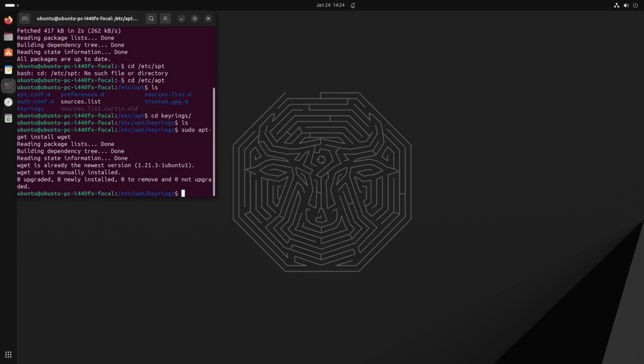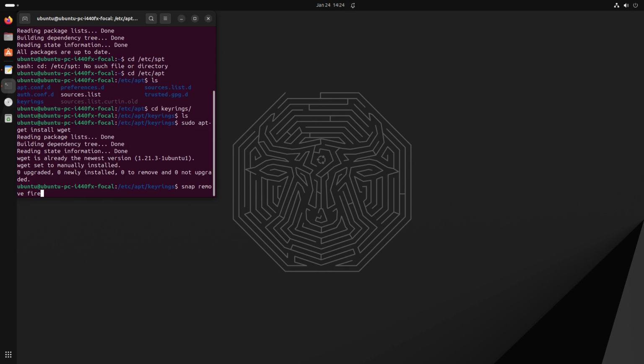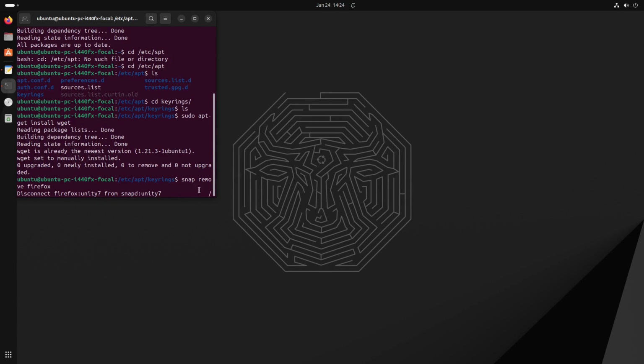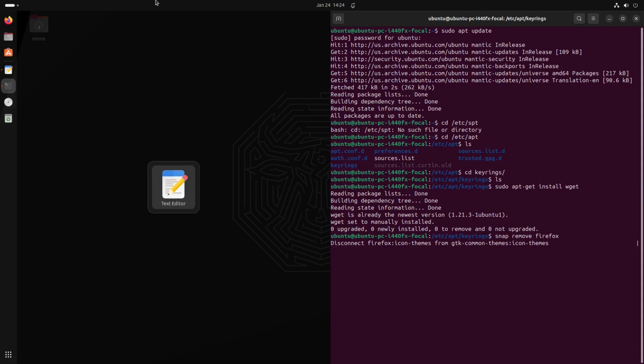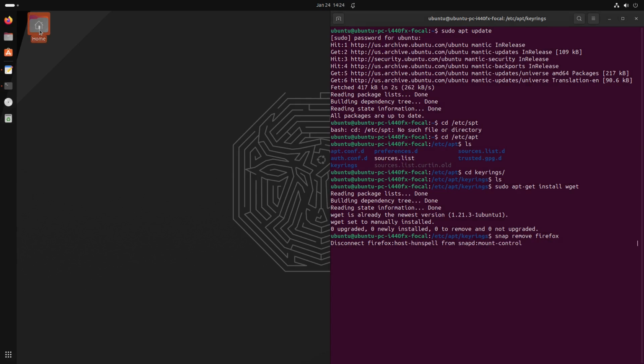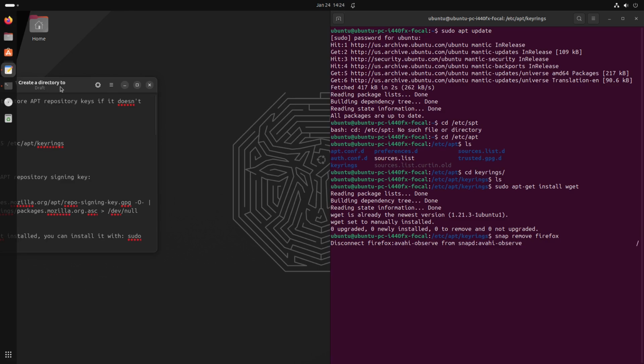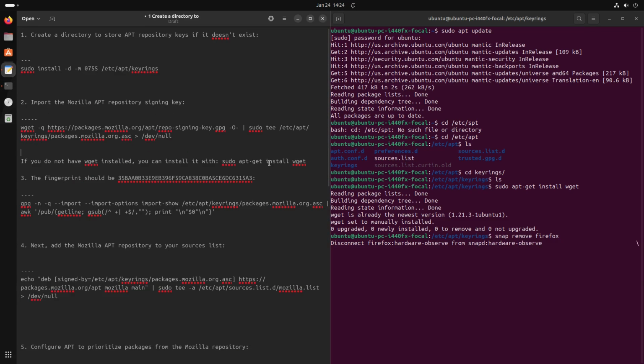So I believe it's just snap remove firefox, that is what we're going to do. Okay, so it is now removing that. All right, let's go ahead and, oh, I should have just pushed the text editor button. New features, and there we are. That way we have all of our instructions over here and all of our terminal keys over here.